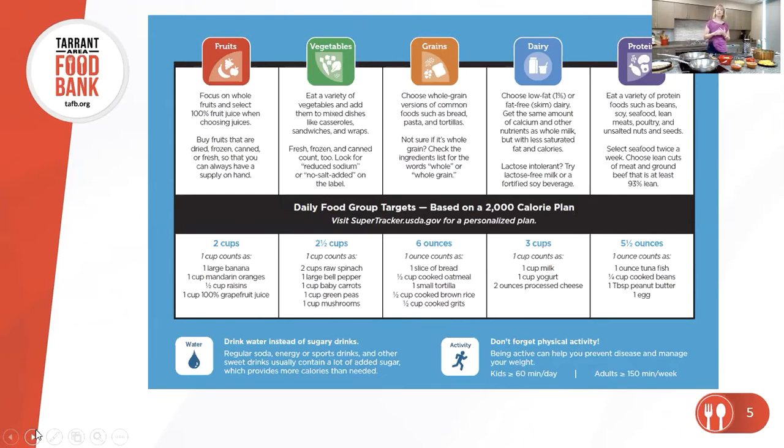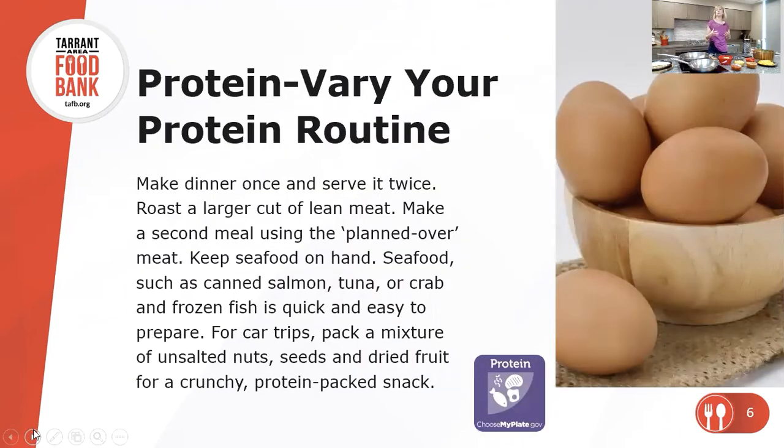So today we're talking about the protein group specifically. So what is protein for? Most of us think about protein when we're thinking about our muscles, and that's true. Our muscles are protein. However, protein is needed in our bodies in a variety of ways. It helps us to heal our wounds. It helps our immunity. It helps us to feel full when we've had a meal. And protein is a component of just about all of our body's cells, so it's good to have that every day.